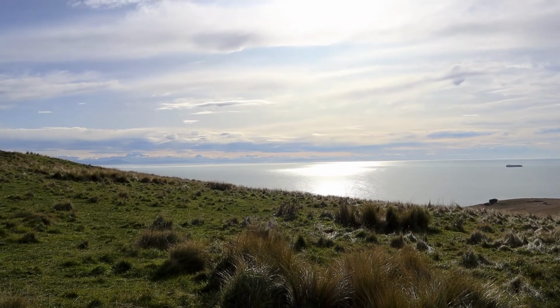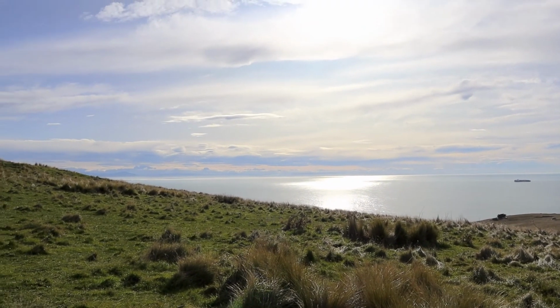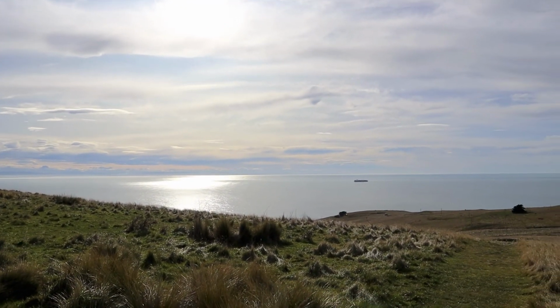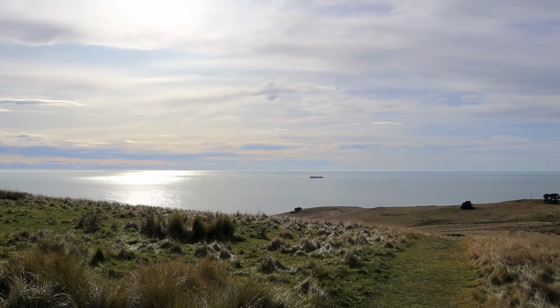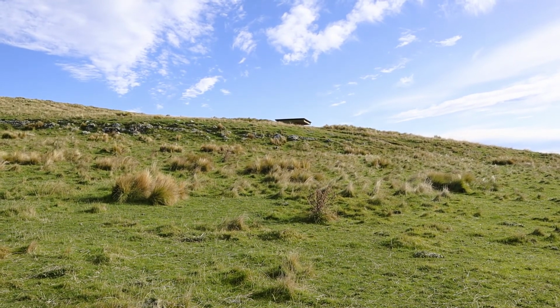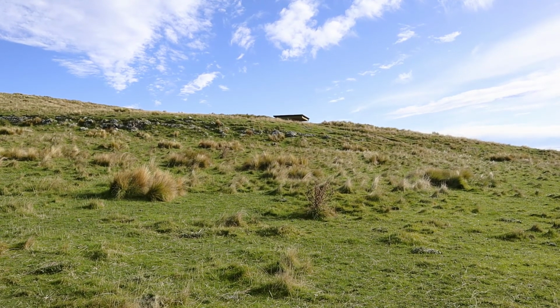Looking out to Pegasus Bay from Godley Heads. You can see right up the bay. On a really clear day you can actually see all the way to Kaikoura, which is out in that direction. There's a Defence Works pillbox up on that hill up there. I'll just walk up to it to show you what it looks like.